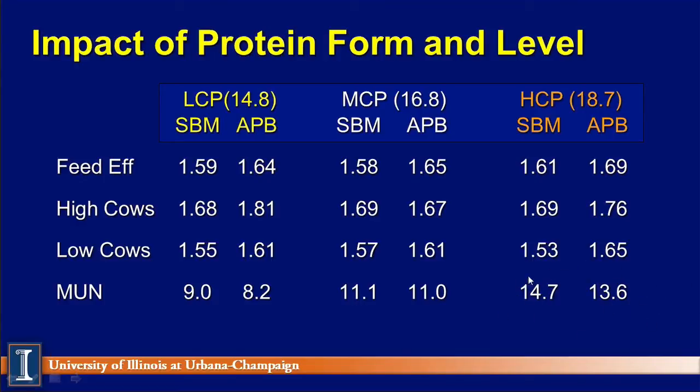I hear you. And then you can also see in all cases here, when we went to the animal protein blend, which is a higher quality amino acid, a nice increase there in all situations. Soybean meal is nothing bad either, by the way. But you can see my MUNs over here. And again, you can also have some milk production. I took that data out of there, but obviously the milk protein yields are reduced over here as well.